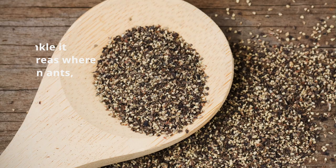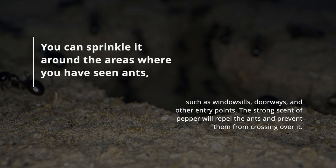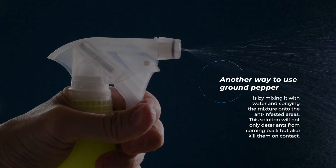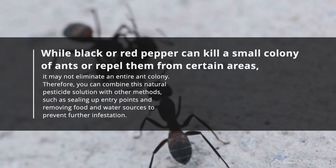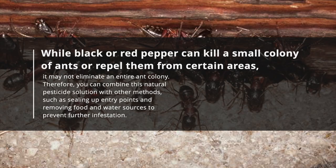You can sprinkle it around the areas where you've seen ants, such as windowsills, doorways, and other entry points. The strong scent of pepper will repel the ants and prevent them from crossing over it. Another way to use ground pepper is by mixing it with water and spraying the mixture onto the ant-infested areas. This solution will not only deter ants from coming back, but also kill them on contact. While black or red pepper can kill a small colony of ants or repel them from certain areas, it may not eliminate an entire ant colony. Therefore, you can combine this natural pesticide solution with other methods such as sealing up entry points and removing food and water sources to prevent further infestation.